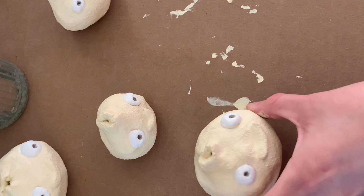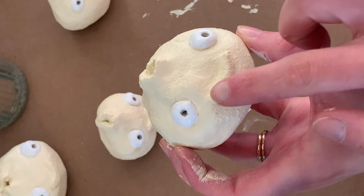Clown red. Or you can make them delicately tinted pink. Like the same as their cheeks? Yeah.